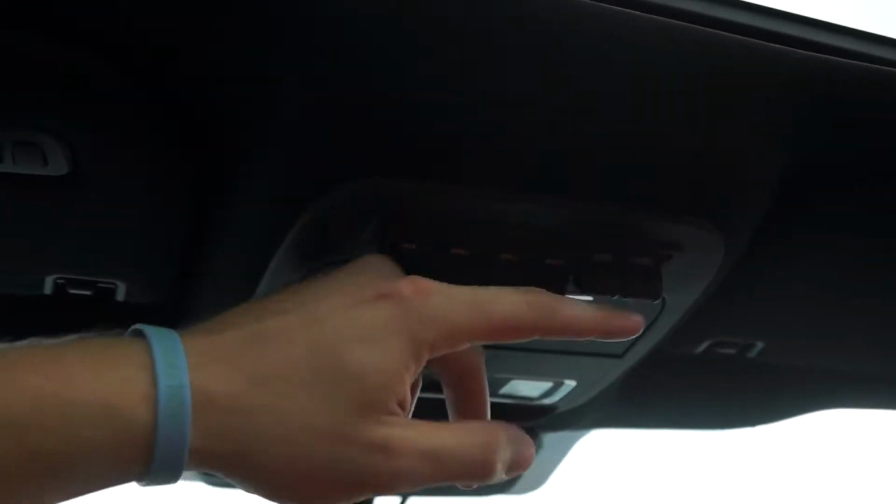The most important thing about this interior, by far, do you know what it is? I do not. Toggle switches. Toggle switches! Woo! Why are you the way that you are?